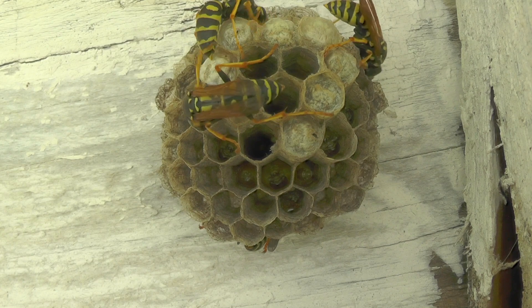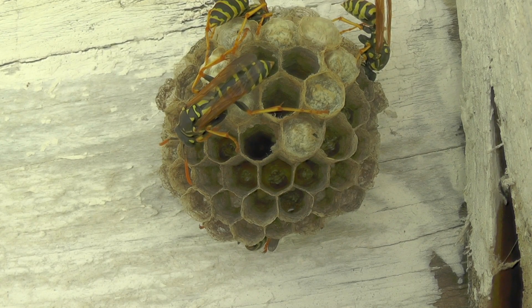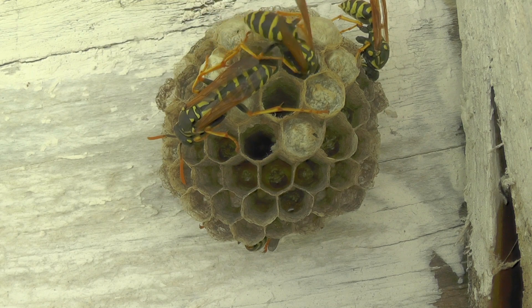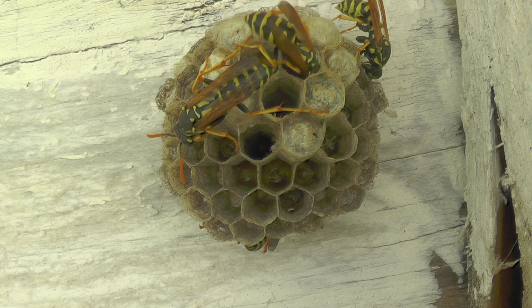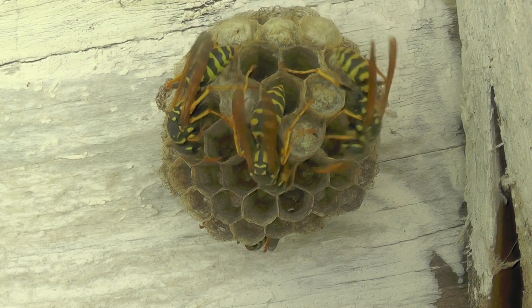There's also abdominal shaking shown as a dominance behavior toward other wasps to let them know who's in charge and who's dominant on the nest. So all of these behaviors that you see, they each have their own purpose. And it's the job of the researchers to try to figure out exactly what those behaviors mean.